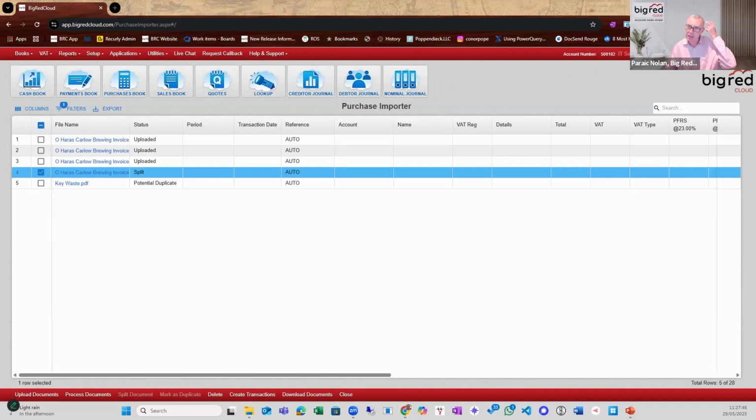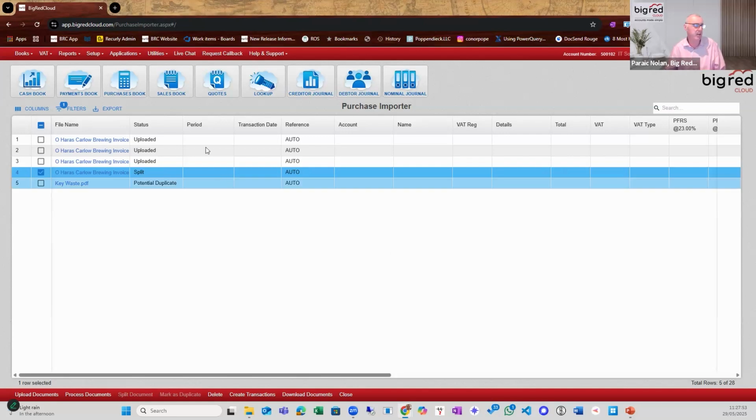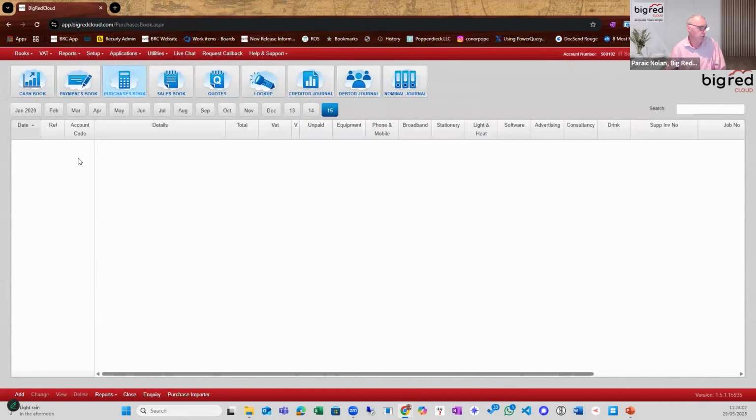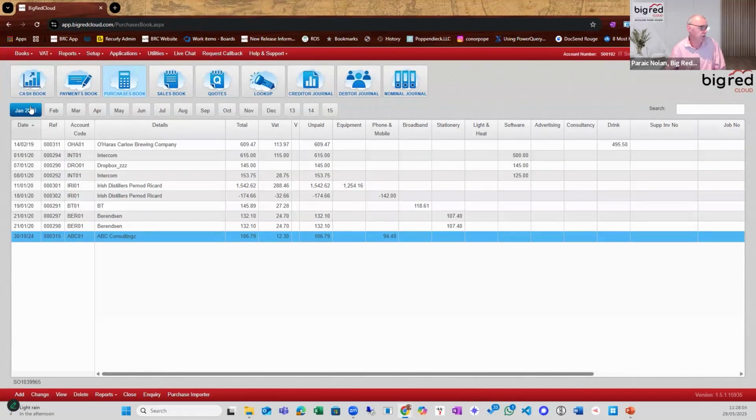Okay, next question is about VAT. You mentioned you should close out previous months after the VAT return is done so that invoices can be put into the right period. Where can this be done? Yeah, that's a good question. So that's in period control, and that, by the way, is a general setting. So if I go into my purchases book, just to show you the impact on that, I'm in January 2020 at the moment. I can add, I can change, I can delete, if it's possible. All of those things are now enabled because I haven't locked the period.